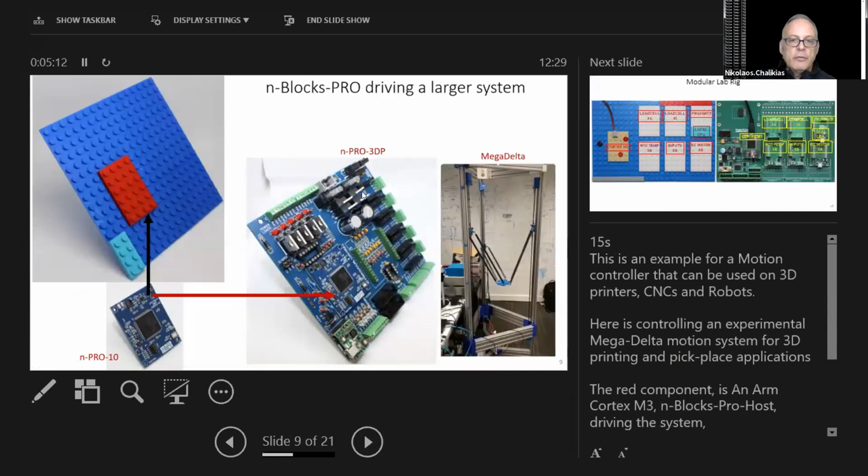This is another example for a motion controller that can be used on 3D printers, CNCs, and robots. Here it is controlling an experimental Mega Delta motion system for 3D printing and pick and place applications. The red component is an ARM Cortex M3 and NBlox Pro host driving the system. And the motherboard is an application-specific NBlox Pro peripheral. Ready for the next.